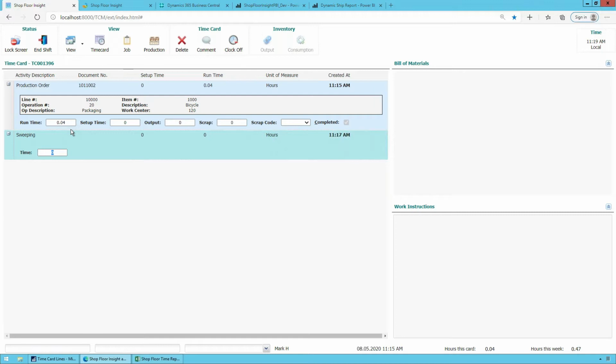So you might have 10 different production orders that are being worked on simultaneously. Maybe they're going into a dip tank, or they're in a laser cutter or something like that. I can scan all of those production orders in, do the work, and then clock off that batch, and it'll split that time across those production orders proportionally based on quantity or time or whatever setup that you use. So we have a lot of different ways that we can capture that time against production.